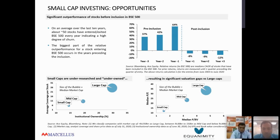At the same time, because mutual funds don't invest in these companies, there is no incentive for sell-side research analysts to write research on them. Even if I write a very good piece of research on these companies, if my client is not going to act on it and buy shares, there is no commission to be made.